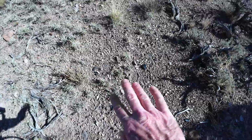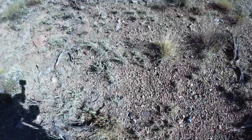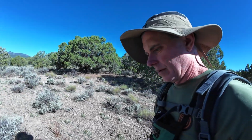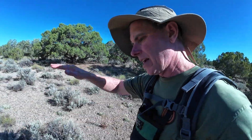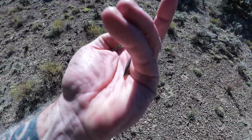Everything black, and the camera's probably not picking it up so great, but it's just covered. Down the creek bed, all the way up the sides, up to the top, on either side, covered in lithic material. Okay, just came across a very interesting piece.